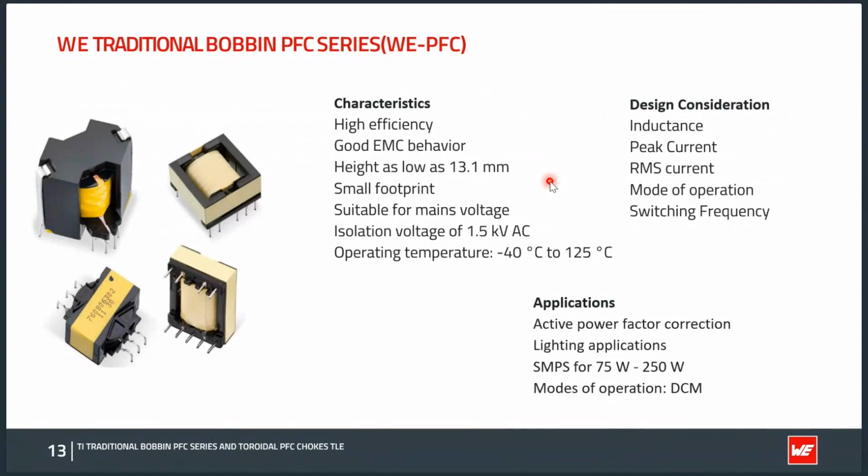So now let's look at the World Electronic traditional bobbin PFC series. These are optimal for high efficiency. They also have good EMC behavior. They are always a top choice when we need versatility of designs. We also have some packages with a height as low as 13.1, which is good for a small footprint without sacrificing performance. These inductors are suited for applications requiring isolation voltage for 1.5 kilowatts, and an operating temperature range of -40 degrees to 125 degrees.